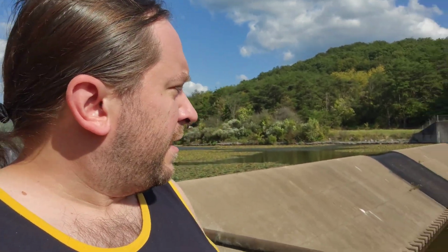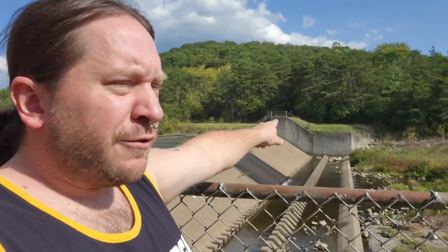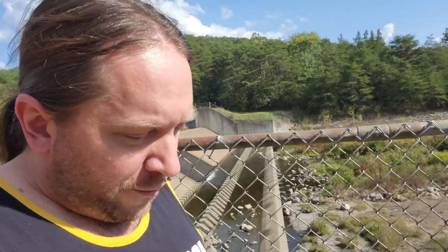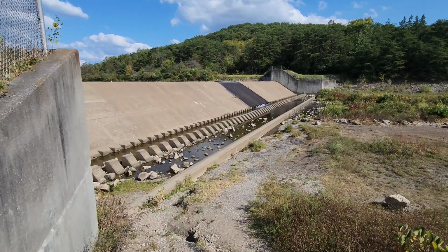Now, in a rare occurrence, when the water's low enough, the lady said you can actually walk across the spillway. They have a path here. They have steps that let you go down here, so you can do that. And you can walk right across this to the other side where they have steps over there. So, since we can't typically do that at state parks, I'm taking advantage of that today, and I'm going to bring you guys along with me. So, let's go walk across it and have some fun. Alrighty. Let's do it.